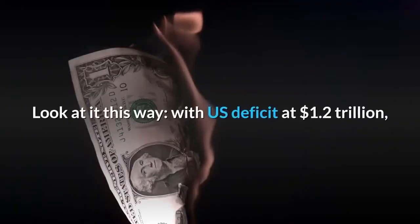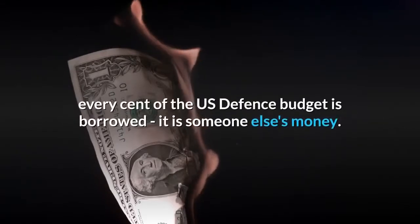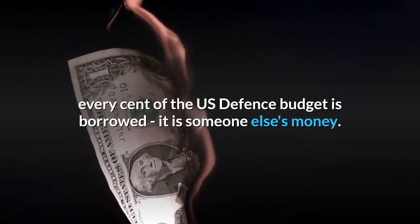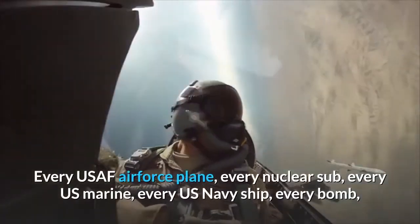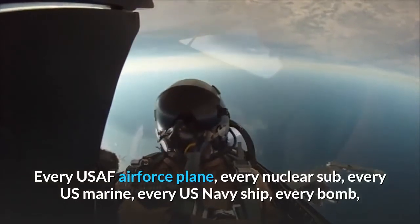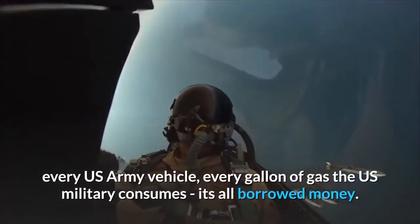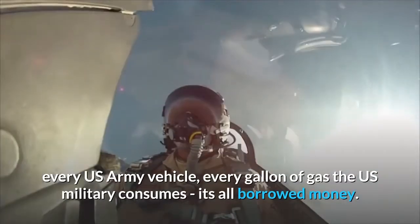Look at it this way, with US deficit at $1.2 trillion, every cent of the US defense budget is borrowed, it is someone else's money. Every USAF Air Force plane, every nuclear sub, every US Marine, every US Navy ship, every bomb, every US Army vehicle, every gallon of gas the US military consumes, it's all borrowed money.